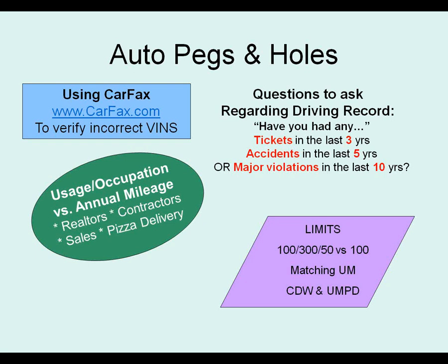Matching the uninsured motorist coverage. This is kind of 50-50. To me, and the way I explain it to my clients is, if you're going to carry $100,000 for injuries to one person if you hurt them, you should carry $100,000 for yourself if somebody else hurts you. It doesn't make sense to me to pay out money to protect somebody else's injuries and not protect your own. So your UM should always be matched. And again, the premium difference really isn't that much of a difference.